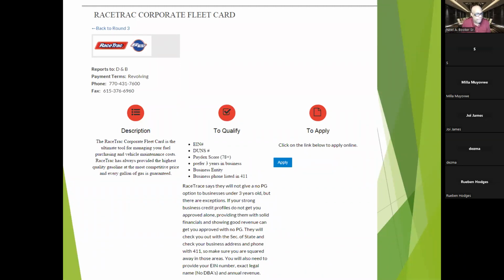This one is for Racetrack. We give you who they report to and the terms; this one is a revolving account. We give you the telephone number, the fax number, a description of what they sell, and exactly how to qualify. For Racetrack, you need an EIN number, a DUNS number, and a PayDex score of 78. They prefer that you be in business 3 years. You need to have a business entity and your phone listed with 411. Boom, I already told you about this.